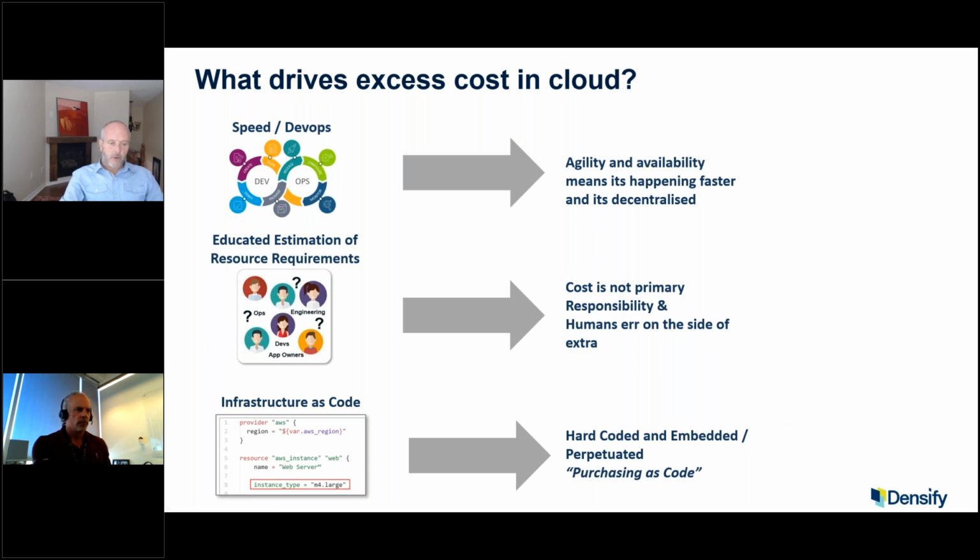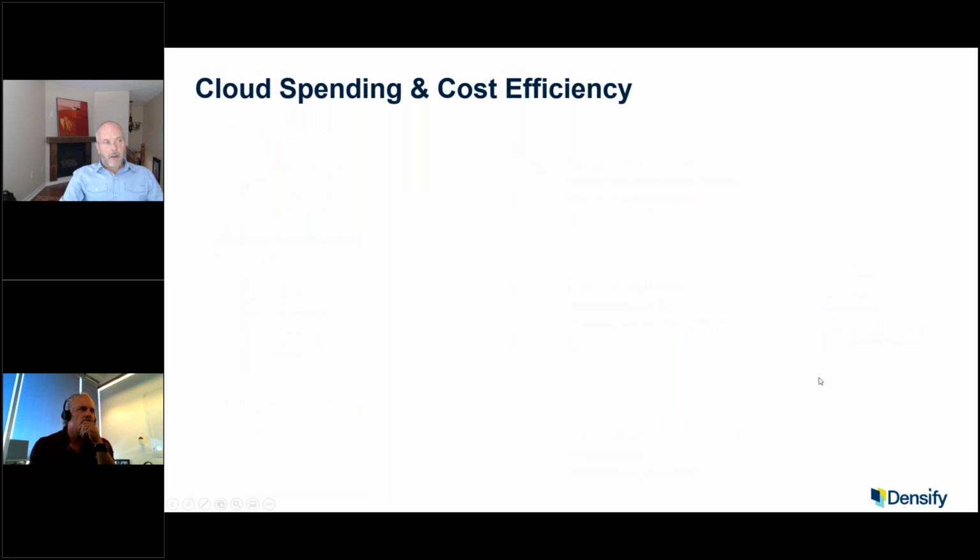We call it purchasing as code for fun. It's not so fun if you're in finance. And at scale, this is a big problem. If you have 10 workloads, it's a problem, but it's not a huge problem. The problem that large enterprises have is that the individual making these estimates might say, well, it's pennies on the hour. Over the long term and at scale, that can be problematic.